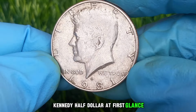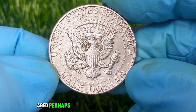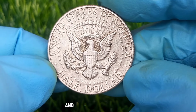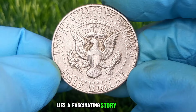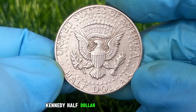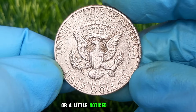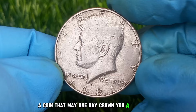At first glance, it appears as just another copper-nickel coin, aged, perhaps, with hints of bronze or golden hues brought on by natural toning and decades of circulation. But beneath its surface lies a fascinating story of rarity, patriotism, and hidden value. If you hold a 1981 D Kennedy half dollar in very fine condition, especially one with rich toning or a little-noticed mint error, you could be cradling a potential numismatic jackpot, a coin that may one day crown you a millionaire.